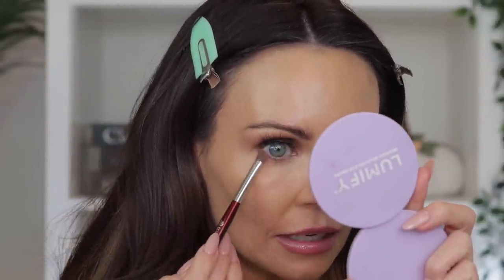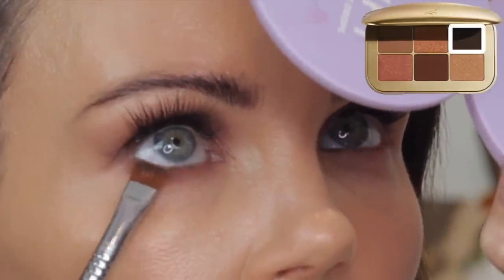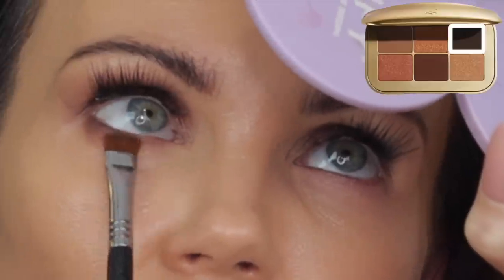I'm going to go directly into this shade right here. I have a feeling this is going to be my favorite shade in the palette. I can just already tell by the way it is, you know? It's got that perfect color to it, blends easily, and it's just a good color for the tones in the palette. I am going to take a flat definer and go into this dark shade and just put it right at the base of my lashes.